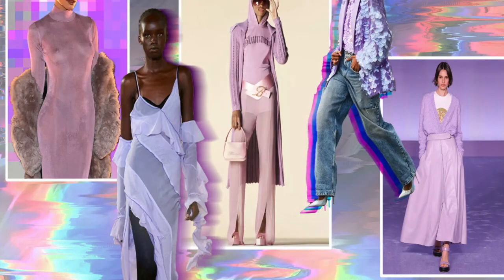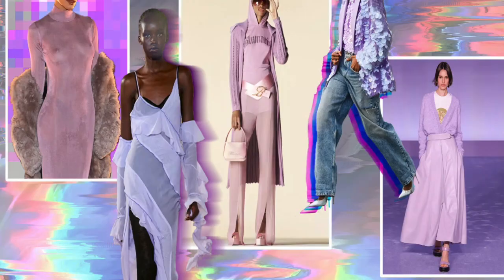Prabal Gurung, I'm not sure if I said that right. This is a fashion designer. You have to look at the runway. It's so beautiful. It's all about monochrome. Take that color, wear it from head to toe. It's a soft, beautiful pastel type of color, and it just puts a smile on my face every time I see a color like this.